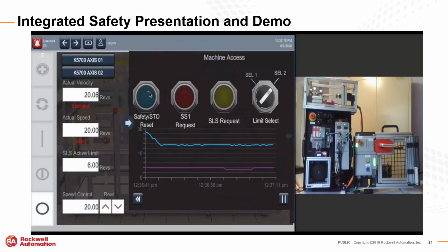Also on my PanelView, I've got a safety reset, a safe stop 1, and a safe limited speed request. On my MAB, there's a safe limited speed request and a safety reset.